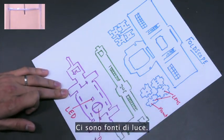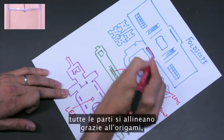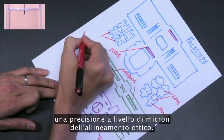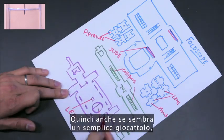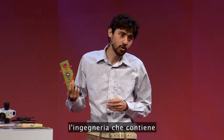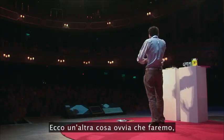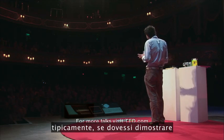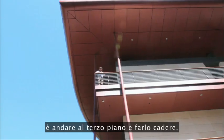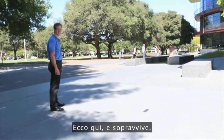There are some light sources. And essentially, in the end, all the parts line up because of origami, because of the fact that origami allows us sub-micron scale precision of optical alignment. So even though this looks like a simple toy, the aspects of engineering that go in something like this are fairly sophisticated. So here is another obvious thing that we would do, typically, if I was going to show that these microscopes are robust, is go to the 3rd floor and drop it from the floor itself. There it is, and it survives.